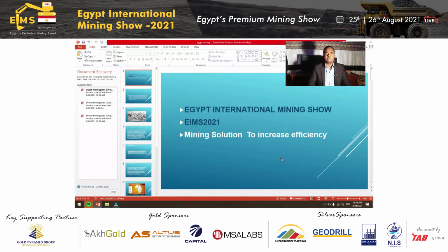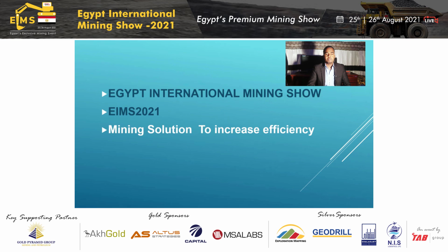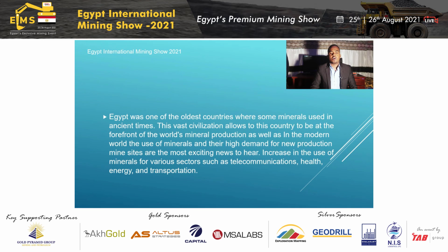And my topic of participation in this event will be mining solutions to increase efficiency. As we know, Egypt was one of the oldest countries where minerals were used in ancient times. This vast civilization allowed this country to be at the forefront of the world's mineral production, as well as in the modern world. The use of minerals and their high demand for new production mine sites are the most exciting news to hear.